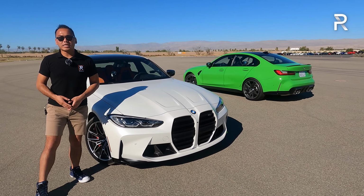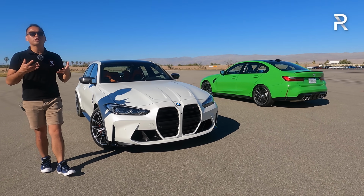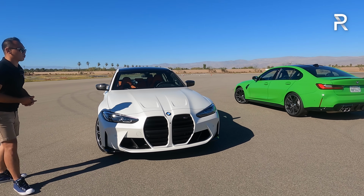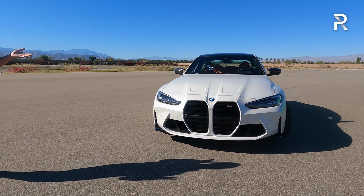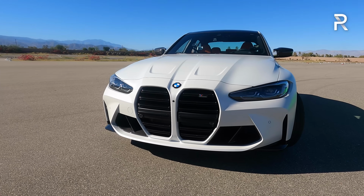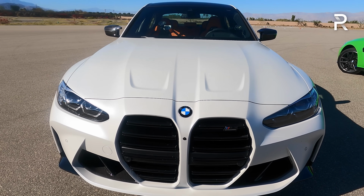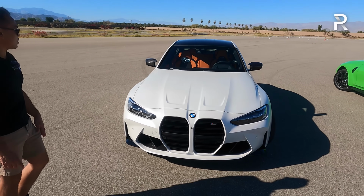Now, I want to briefly talk about the styling between the two vehicles because I have them here side by side. I'm going to try to keep this brief because I've already shown you guys a walk around before. As you guys see, the massive beaver teeth grille of the M3 is front and center for this vehicle. Of course, on the M3, it has a slightly different finish to it where you have those vertical black slats. This individual Frozen White Metallic color is a matte finish, which looks fantastic with the black accents. It also has a $4,700 carbon fiber package, which includes carbon fiber on the front, on the roof, on the side splitters, and on the mirror caps.